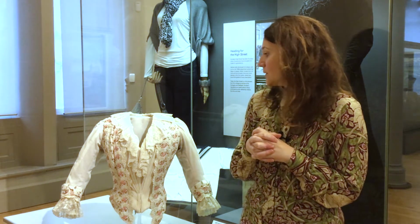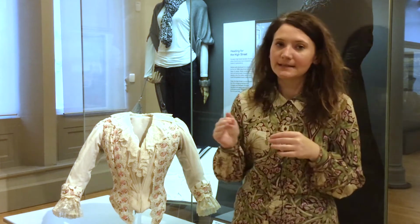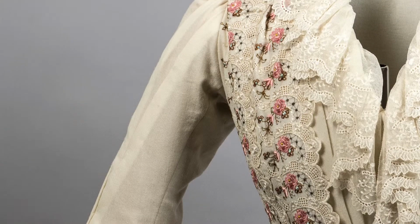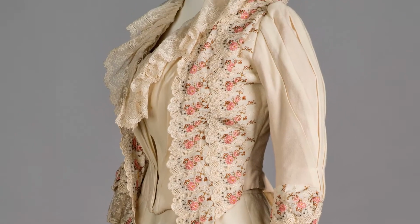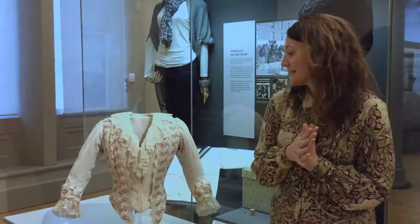And we know this because of the shape of the sleeves. So later on in the 1890s, going towards the end of the 19th century, sleeves gradually began to get bigger and more pronounced in a shape called leg of mutton. But as you can see at this point, they're really quite restrained. It's really a beautiful example of early 1890s dress.